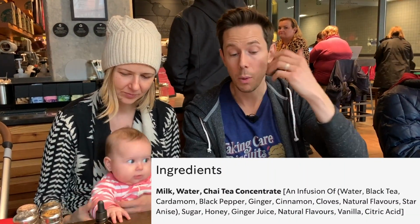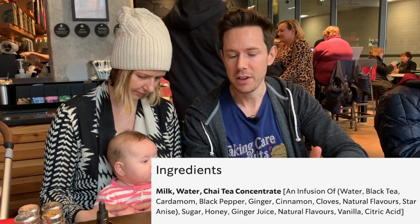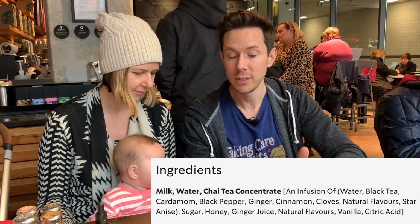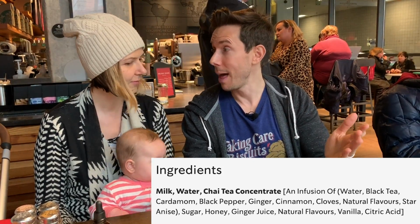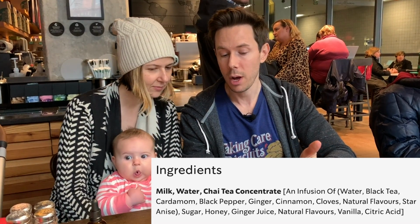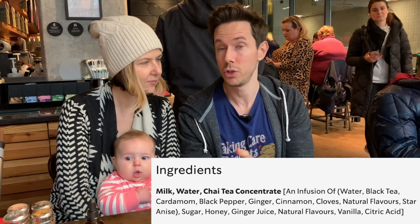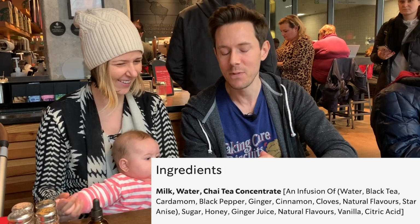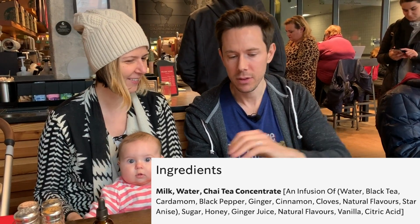Okay, so this is milk, water, and a chai tea concentrate. So the chai tea concentrate is water, black tea, cardamom, black pepper, ginger, cinnamon, cloves, natural flavors, and star anise. All in all, not bad. I love that flavor combination there. Then we have sugar, we have honey, ginger juice, natural flavors, flavors with a U, so it's fancy natural flavors, like European, and vanilla.